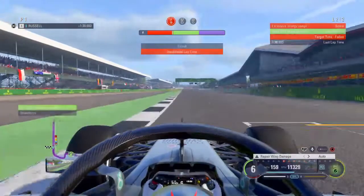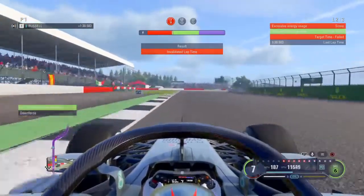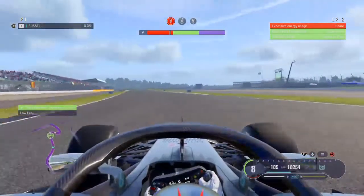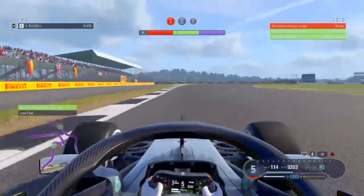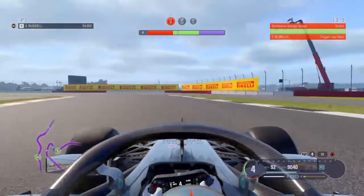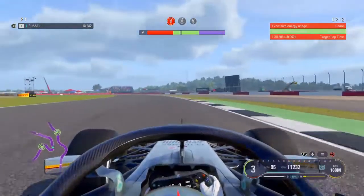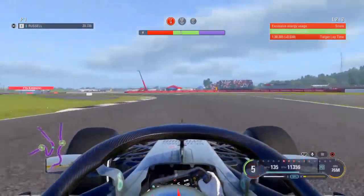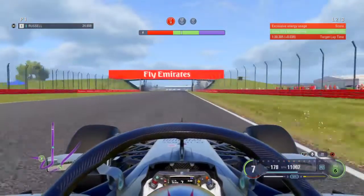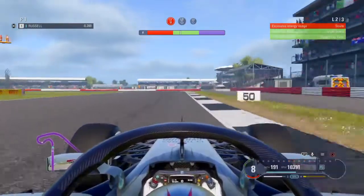Lost a bit too much. That lap was too slow. You need to find more speed. Make sure to properly utilise your ERS modes. Alright. I feel like we were much better through there.